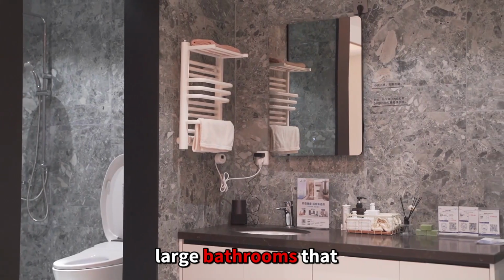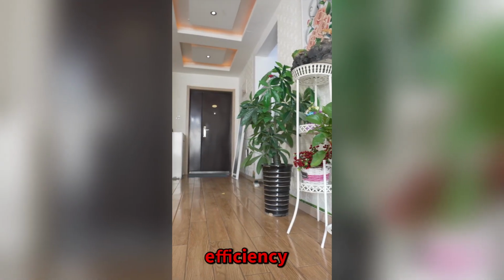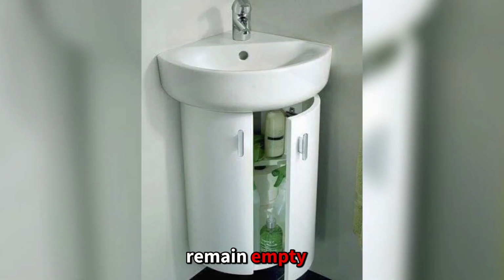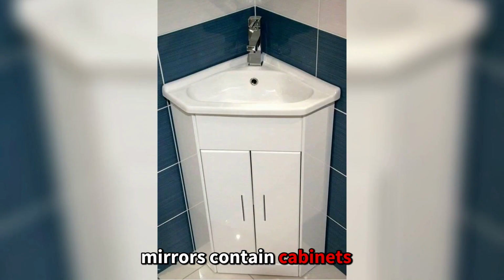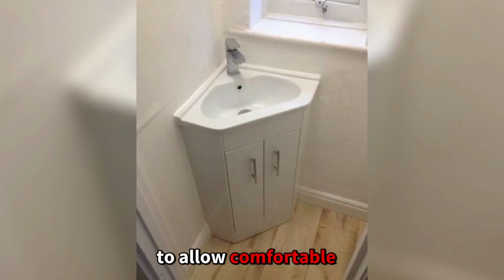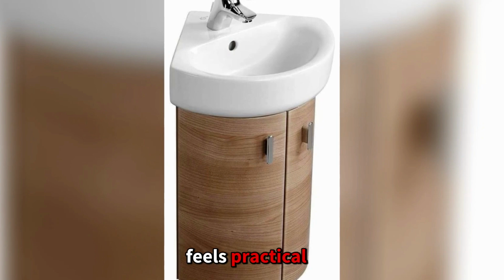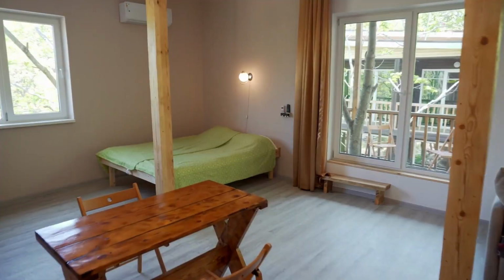Instead of designing large bathrooms that contain unused areas, Japanese homes focus on efficiency. Many sinks are positioned to take advantage of corners that would otherwise remain empty. Storage is built into walls, mirrors contain cabinets, and fixtures are arranged to allow comfortable movement within a limited area. The result is a bathroom that feels practical rather than cramped. This approach demonstrates that a room does not need to be large in order to function well. Careful planning and intelligent design often matter more than size.